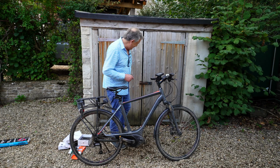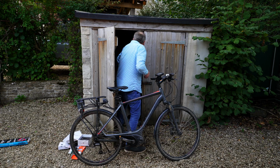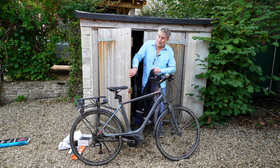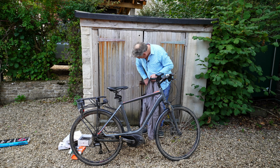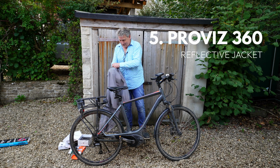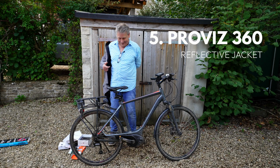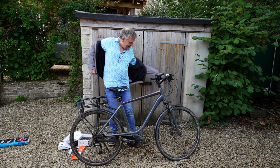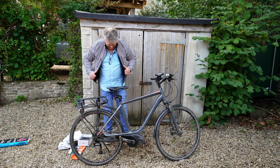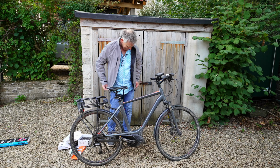Meantime, one last gadget. Although this isn't really a gadget, it's more of a piece of clothing, albeit quite a high-tech piece of clothing. It's called the ProViz 360. And as the name suggests, it's a highly visible bit of kit. In fact, I think it's the most reflective thing I've ever owned. Except perhaps for the suit I bought a few years ago to go to a funeral in.